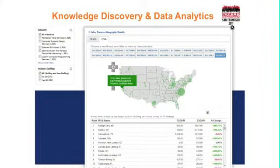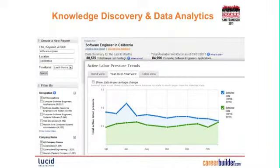We can generate maps on a month-to-month basis. What's the percent increase? For whatever reason in Raleigh, there was a 400% increase, I think this is, in job postings in the month. So probably some bank decided they want to hire. I don't know. Labor pressure trends: you can see year over year what things are doing. So if you want to talk about coming out of the recession, what things might look like in terms of the job market, all the data is here.